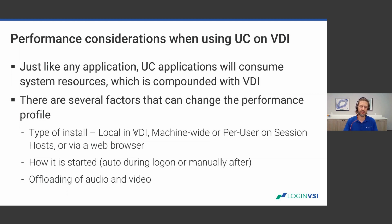But there are also, in the context of session host types of infrastructure, where you can do a machine-wide or per user install. And also, you can use these platforms typically via a browser. So all of these different types of installs and use cases present to you a mix of different features and things that you have to be aware of. Another thing is, how is it started? I know that if I do a machine-wide install with Teams, for example, in AVD, then Teams is typically going to be automatically installed, and it's going to be set to auto start by default, which means that every time a user logs in, Teams has to take some resources to start up as well. Of course, that could be configured to not behave that way, and sometimes you may want to do that. And then lastly, offloading of audio and video, which is a fascinating new technology today on these platforms, which I'm very excited about.